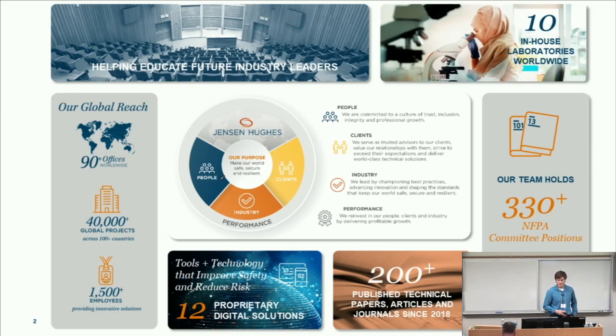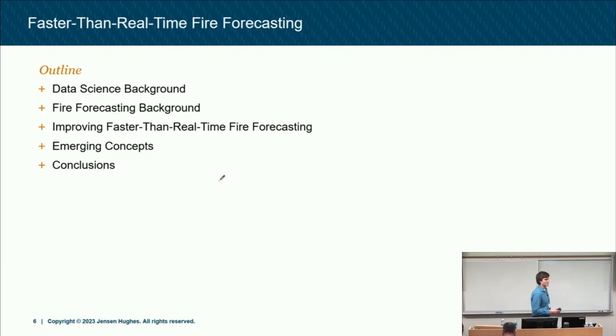So I'll stop the sales pitch and get into what we're here to talk about. So 5 main topics. We'll start with some background on data science. We won't talk too much about fire forecasting background since you guys have already gotten that this week from other lecturers, but I'll mention a few points that are relevant to this topic. And then I'll talk about different approaches that people are using to improve fire forecasting, because as we've talked about this week, there's a lot of issues with the operational tools that are available. Then we'll end on some emerging concepts of new work that's not really been seen a lot in practice, but people are starting to publish on.